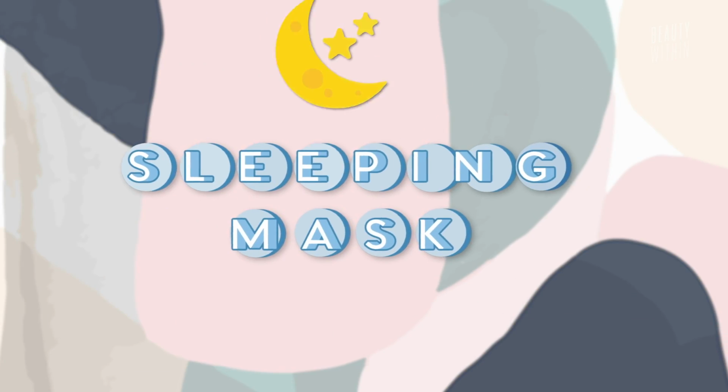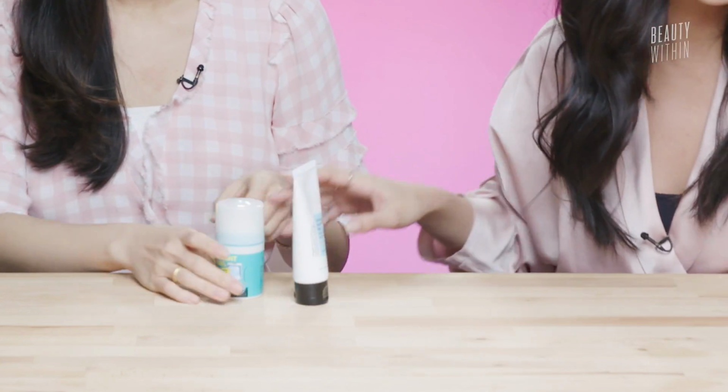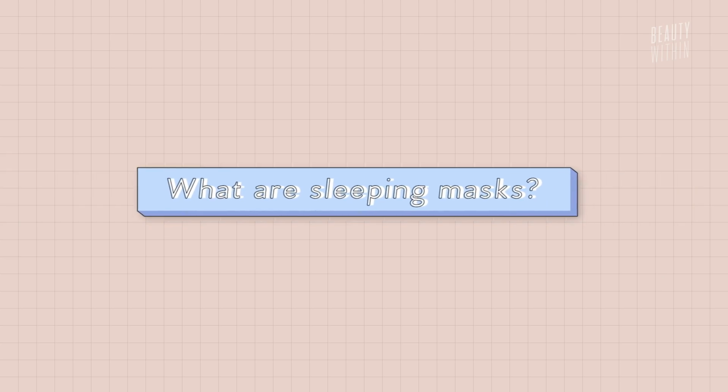Moving on to sleeping masks. So we have these ones here, which, so all of these we've used ourselves, which we really like. So what are sleeping masks? Because they're actually like newer compared to all the other ones that we're gonna mention.